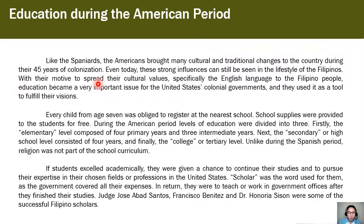So with their motive to spread their cultural values, they taught Filipinos how to speak the English language. Education became a very important issue. Okay? And naging mas enhance, mas improve talaga ang syllabus, ang curriculum natin when they came. Syempre, in the past, Americans, they are widely known for inventions, for scientific discoveries, the Industrial Revolution, sobrang laki ng contribution nila dyan. So, shinare nila yung ganong knowledge din with Filipinos.